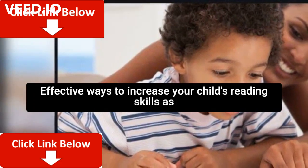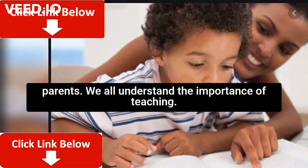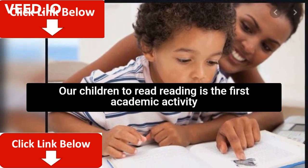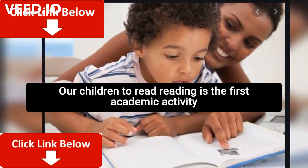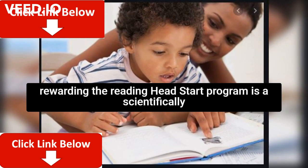Effective ways to increase your child's reading skills. As parents, we all understand the importance of teaching our children to read. Reading is the first academic activity that we teach our children, and it can be one of the most rewarding.